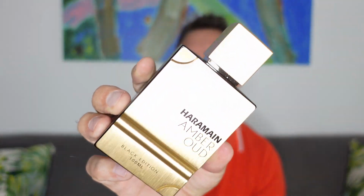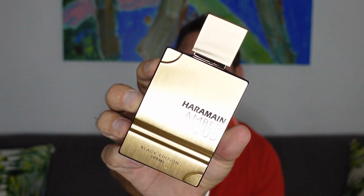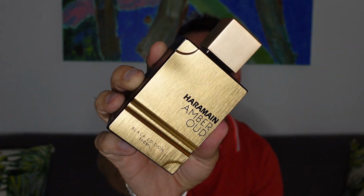Again, I like bringing fragrances to you guys that maybe you haven't tried, that may be a little different from what you can experience wherever you live. And this one is, check it out. Again, Al Haramain, Amber Oud. You can go to their website, see what they're all about. I don't know if you can get samples.